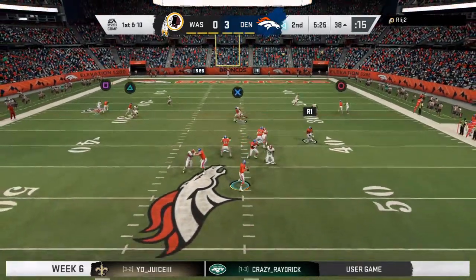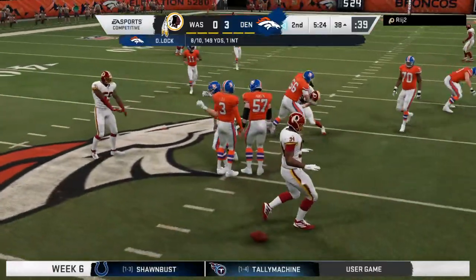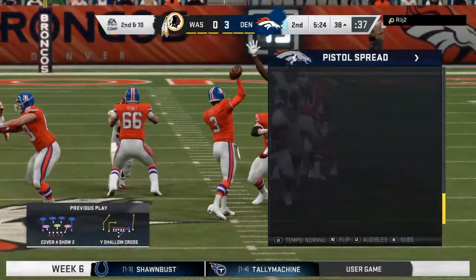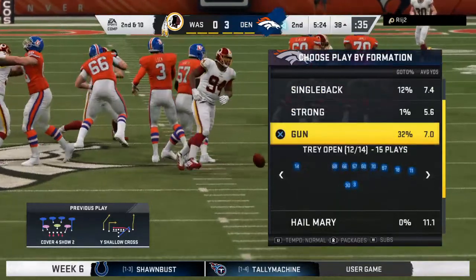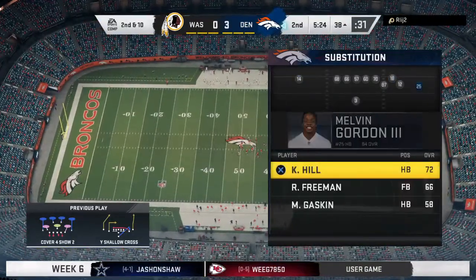Throwing on first down is Locke. And the tip there altered the ball flight, and it falls incomplete. It'll be second down. Just his second incompletion so far. He's 8 for 10. I think he'll take 80%.